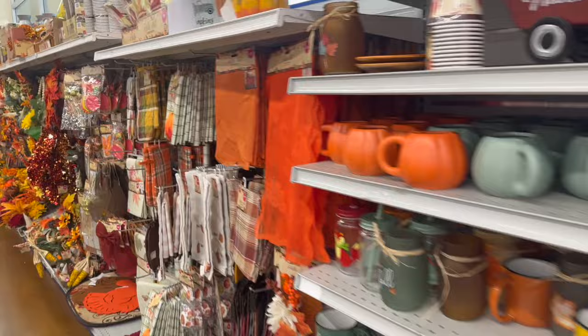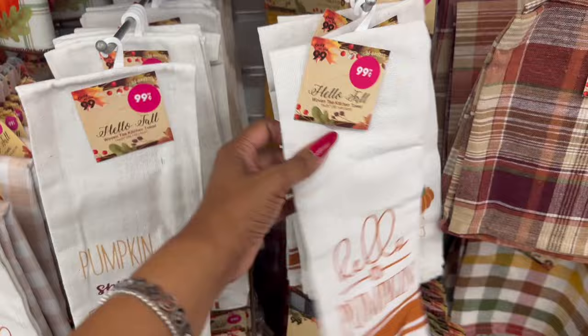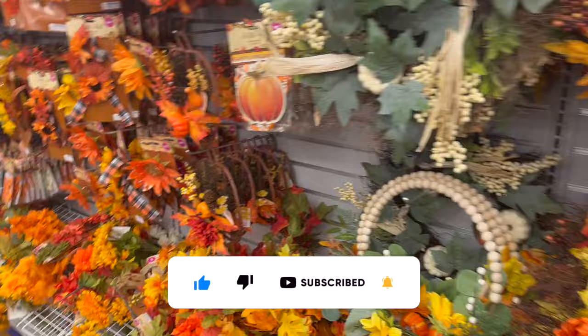Now, oh, look at these. For 99 cents, that is not a bad deal for the woven tea kitchen towels. Hello, pumpkin. Pumpkin spice and everything nice. How cute are these, guys? And those are 99 cents. Hello, fall, 99 cents. That is not bad as well. And then look, thankful. I'm glad that they brought all this stuff out. A lot of it we have seen already, so I'm not going to spend too much time here. But I definitely wanted to share any of the new items I am spotting here at my local 99.